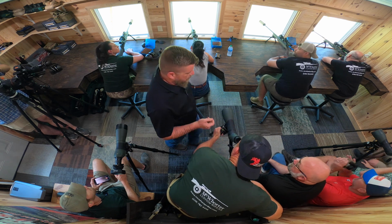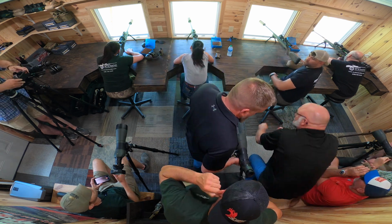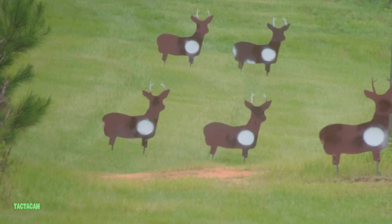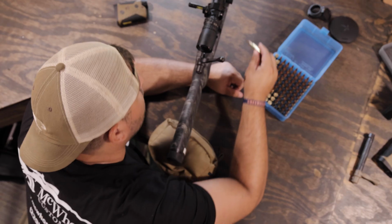On the afternoon of the first day, you'll be in our heated and cooled shooting pavilion, shooting our 6.5 Creedmoors and our custom ammo, and you'll be hitting steel beyond 500 yards on the very first day.